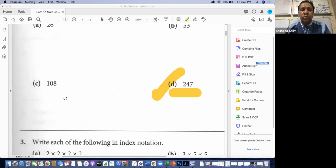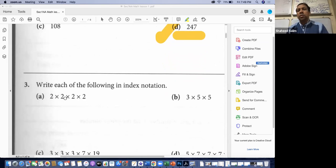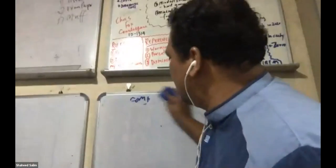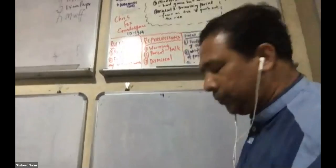Now, the next one we're going to do is this. What is this index notation? Okay, notation, you know, right? Taking notes. In Malay, the word notes is nota, is it? In Indonesian, nota. So I'm going to teach you notation. So what is this notation? Okay, I'll show you now.